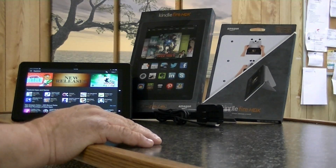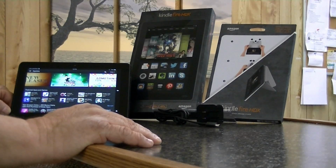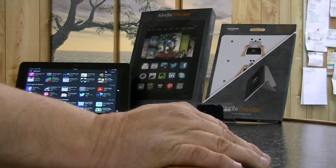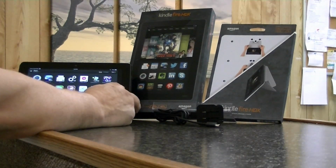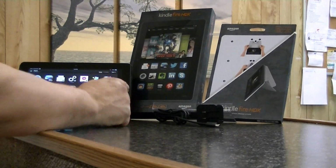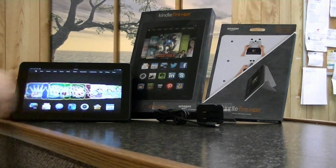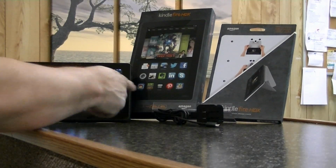Now, having said that, there's nothing wrong with the Amazon marketplace. There's a lot there to choose from. You can see as you move along in here. A couple things I do like is the side button over here. I do like that better than some of the others. The carousel. You know, you flip that puppy. I'm going to show you something. I don't know about you.